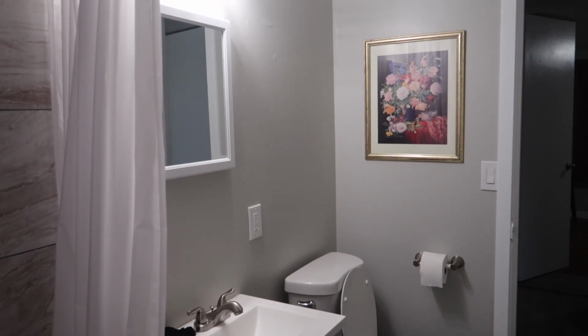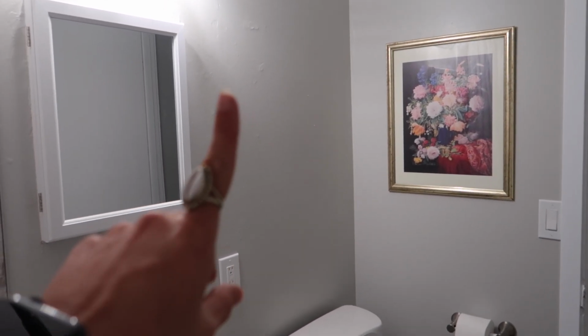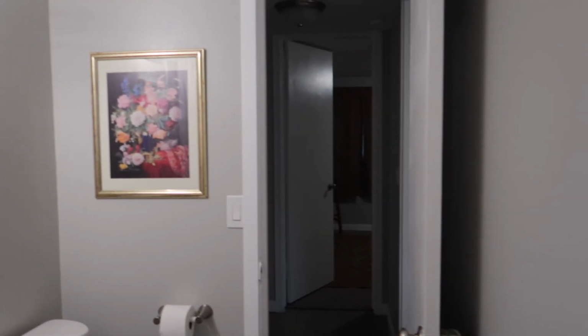I feel like that looks really cute. And then if we want to later add shelves behind the toilet for like towels and stuff, we can. I did have to literally climb into the shower to view it from this angle, but I think it looks really nice.